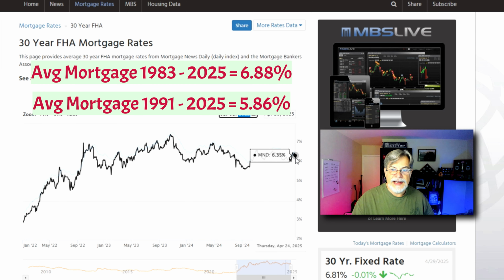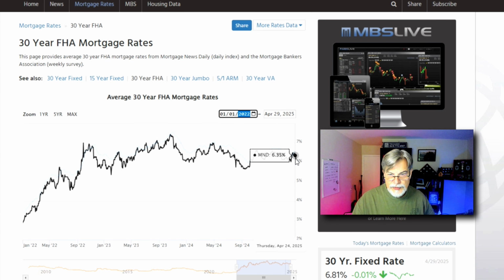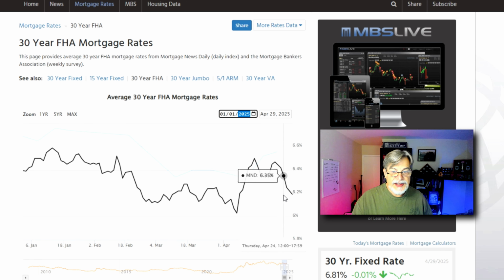The question is, can we get lower if the economy improves? And how does that happen? Well, many of you know that the 10-year treasury is the key to that. That and inflation. If the 10-year treasury drops and inflation stays low, we'll see these rates come down. If inflation ticks up, of course, the rates go up. And then if we have to entice people to buy our debt through the 10-year treasuries, this could also go up.